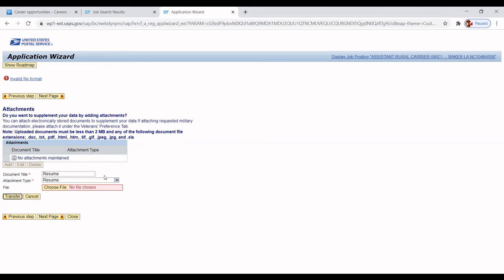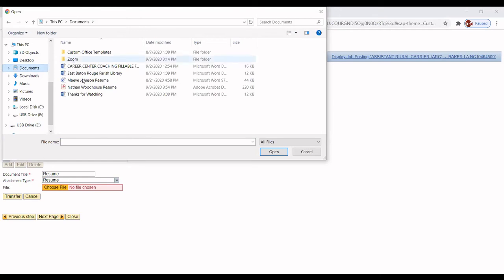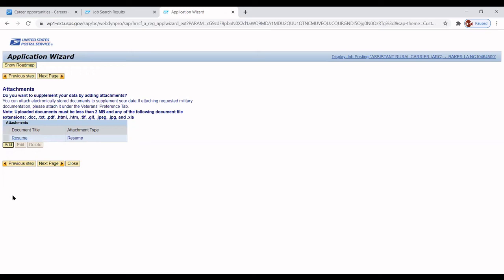Invalid file format. Okay, let us correct that. We had saved the resume as a Word document. It wouldn't accept it, so we saved it now as a PDF. We're going to try it again. Let's choose Documents, and then we're going to click Open and click Transfer. Okay, wonderful. It accepted it as a PDF. Now we're going to click Next Page.